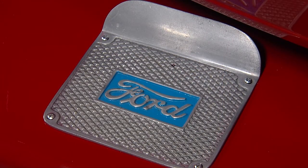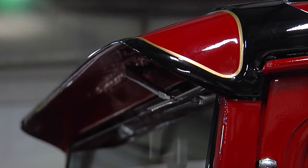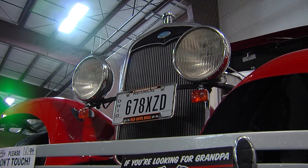Now, you have other cars. Why did you want to do the Model A? It's always been a passion of mine. I really do like the Model As the most. So you're a big Model A guy, and then you stick a Chevy in here? That's the only way you can make them run.